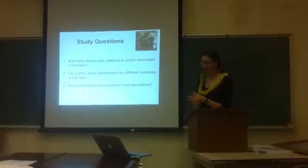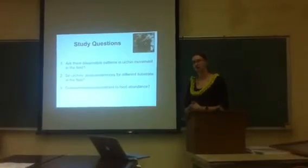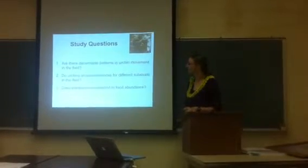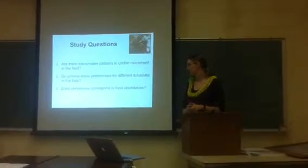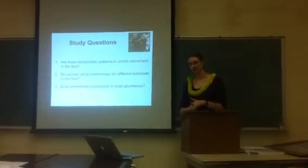Understanding both movement and preference will provide critical information on the effectiveness of Tripneustes as a biological control agent here in Hawaii. My study specifically asks the questions: are there discernible patterns of urchin movement in the field? Do urchins show preferences for different substrate in the field? And does preference correspond to food abundance?